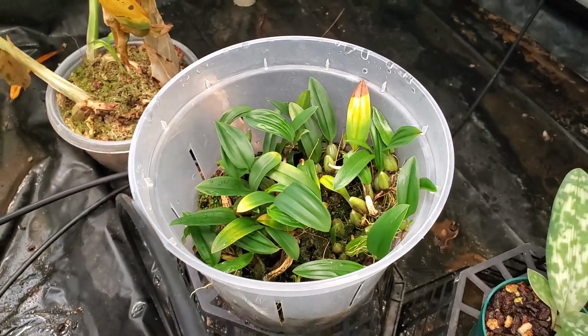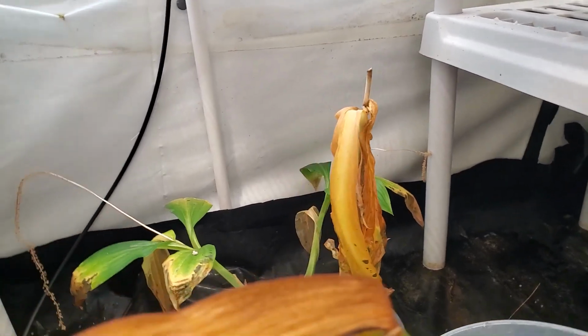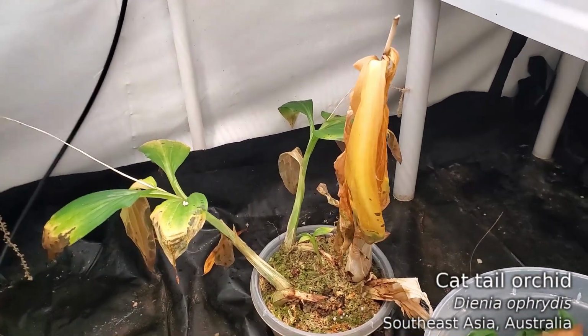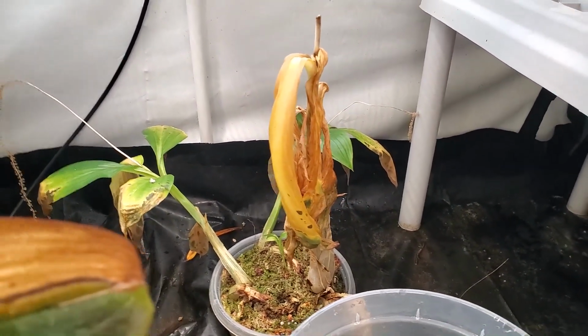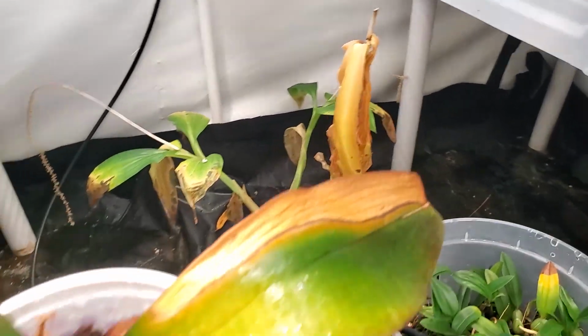So that's about it. And then in the background you might wonder what this is. This is my Malaxis ophrydis, or Diania ophrydis, and it's just starting to go dormant for the winter, so it's going to drop all of its leaves and just look like some big bulbs sticking out of a pot for a few months.